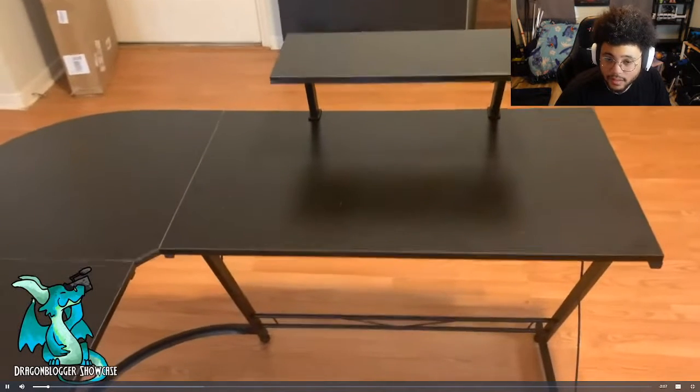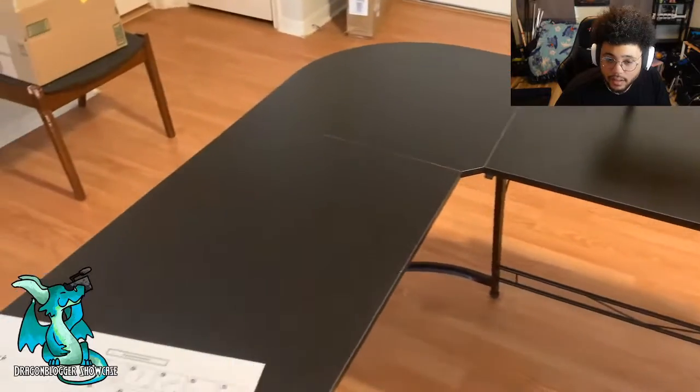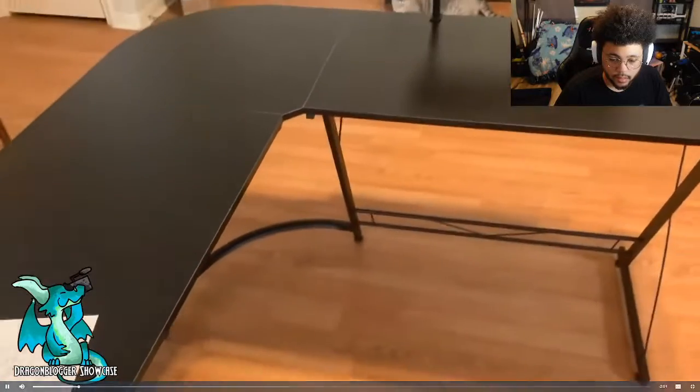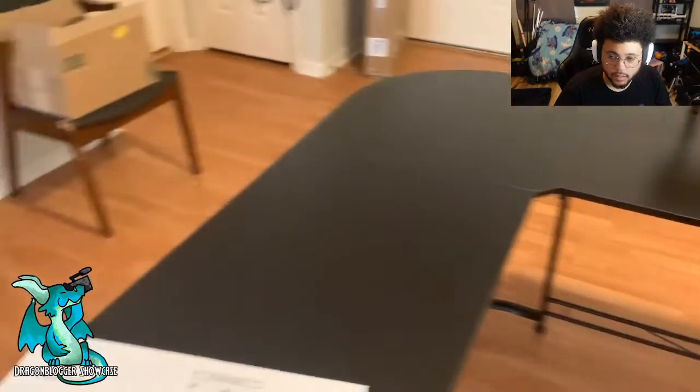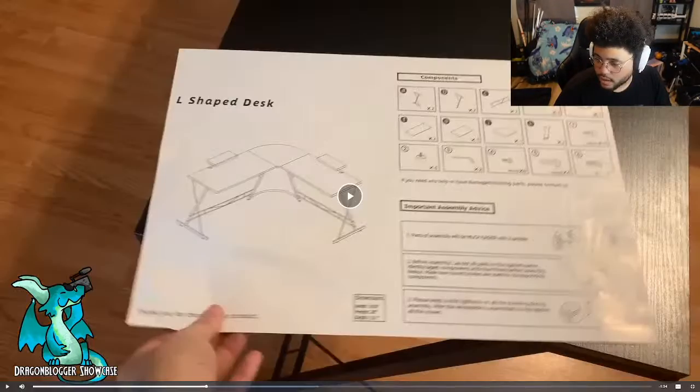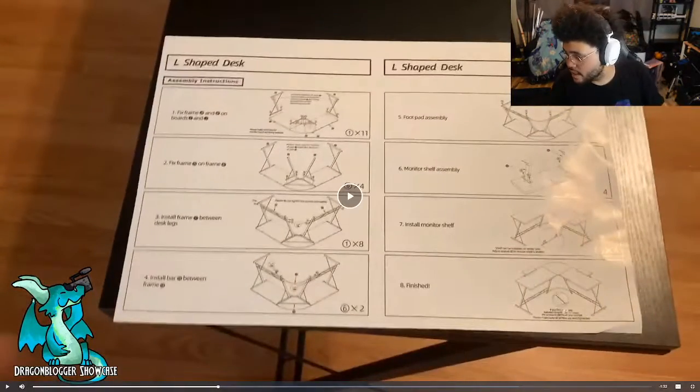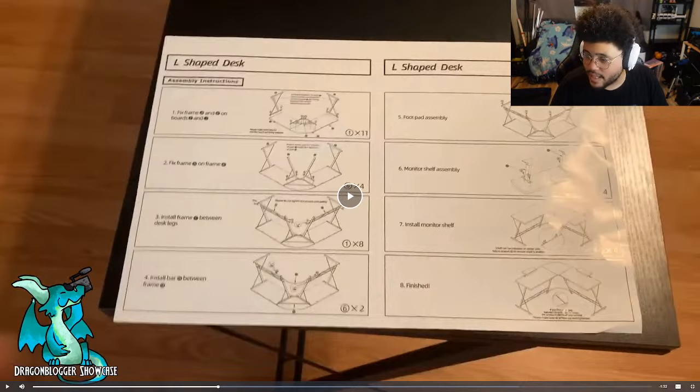This is the L-shaped desk. It's very nice. The assembly took a little bit longer than I thought it was going to, but it wasn't difficult by any means. Skip just a little bit of stuff, but the instructions are pretty easy to follow. So as you can see, not many steps at all, simply 8 steps, and it was really easy to go through and just do all of them. Like, it did take a little bit longer than I thought I would, but it still didn't take that long.